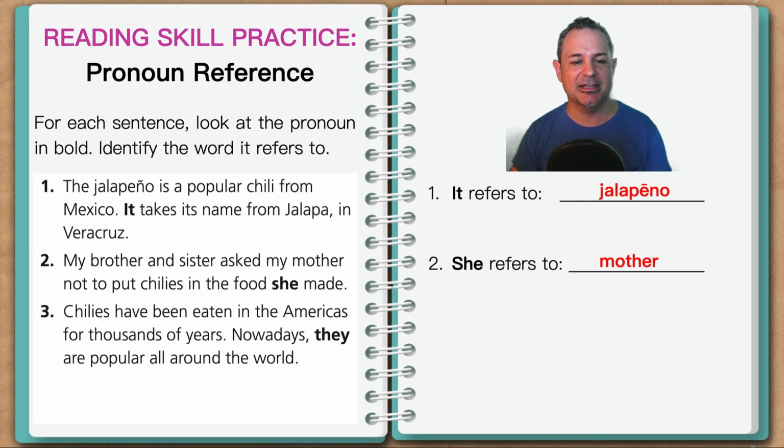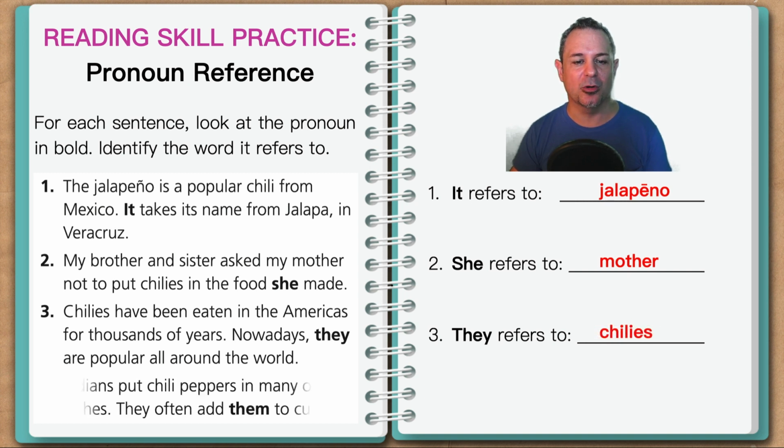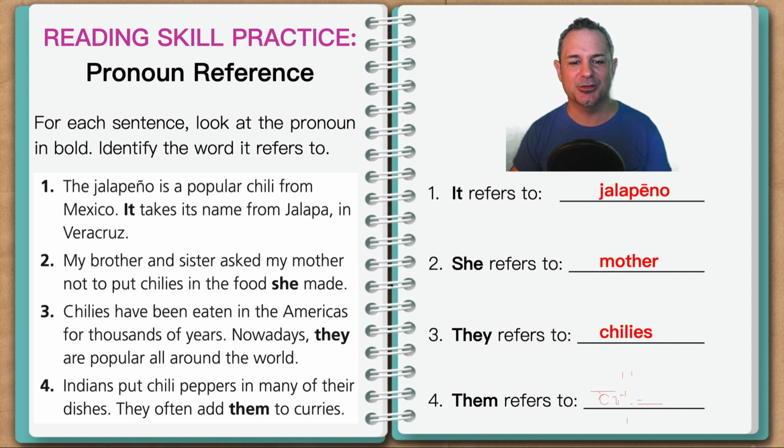Chilies have been eaten in the Americas for thousands of years. Nowadays, they are popular all around the world. This sentence contains a pronoun they. What does they refer to? It refers to the word chilies. Let's do one more. Indians put chili peppers in many of their dishes. They often add them to curries. What does the pronoun them refer to? It refers to the word chilies.